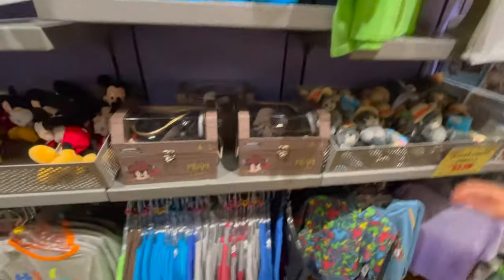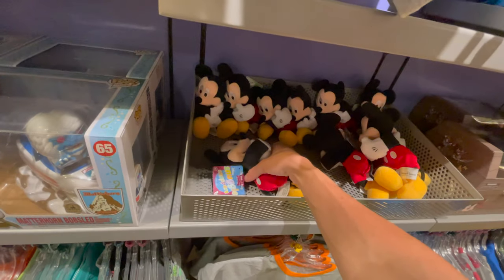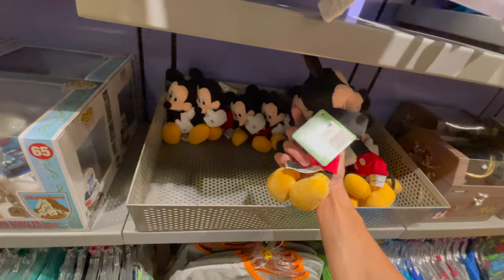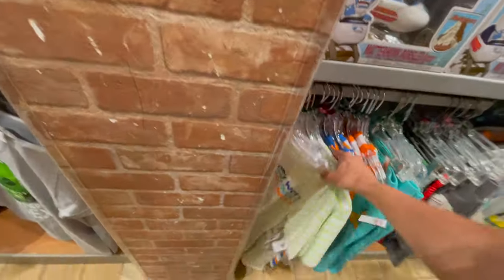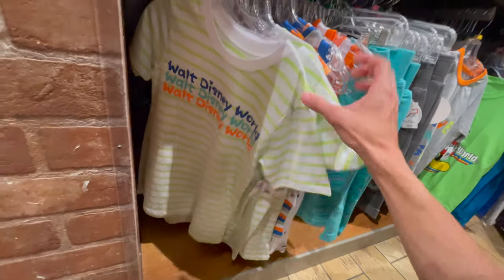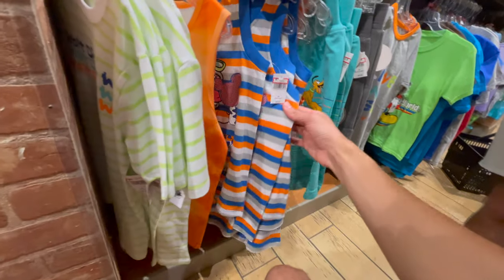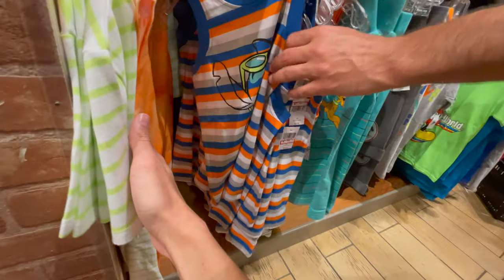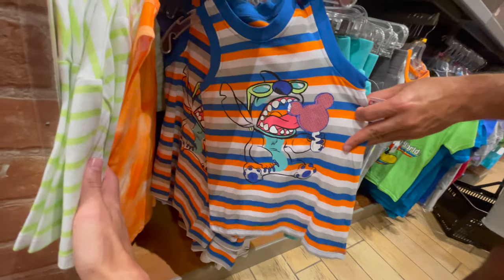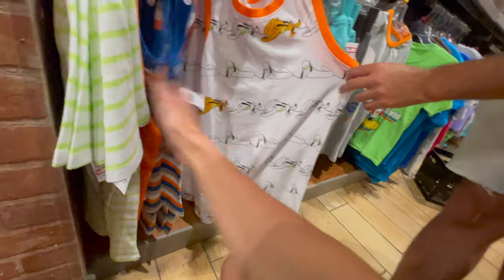Okay, I'm moving down. So we have these Wishables, $3.99. This is Mickey. He's a snuggle snapper. Yep. And he's $9.99. Over here, we just go down this. We've got Walt Disney World, $7.99. Saw that one. $7.99 for the Stitch. He's eating a Mickey ice cream. Oh, this is so cute too.